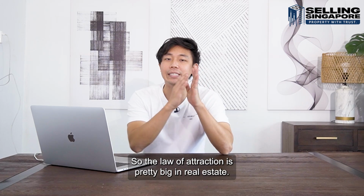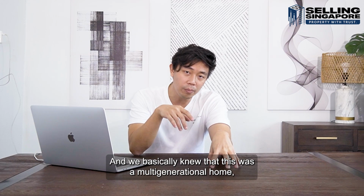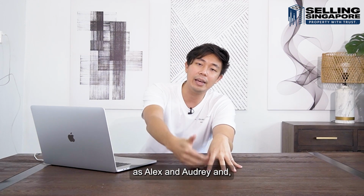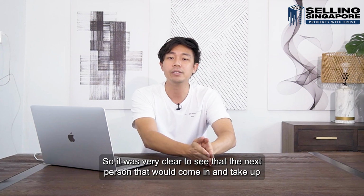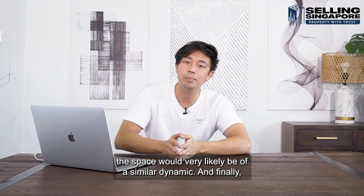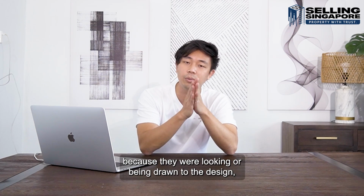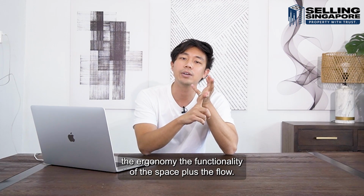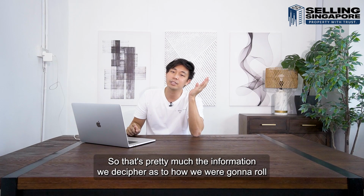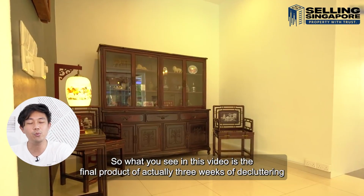So the law of attraction is pretty big in real estate, and we basically knew that this was a multi-generational home, as Alex and Audrey and Lambert and family were already living there with the kids. So it was very clear to see that the next person that would come in and take up the space would very likely be of a similar dynamic. And finally, at the end of the day, yes, it was exactly that way, because they were all being drawn to the design, the ergonomy, the functionality of the space, plus the flow. So that's pretty much the information we deciphered as to how we were going to roll out our strategies. So what you see in this video is the final product of actually 3 weeks of decluttering.